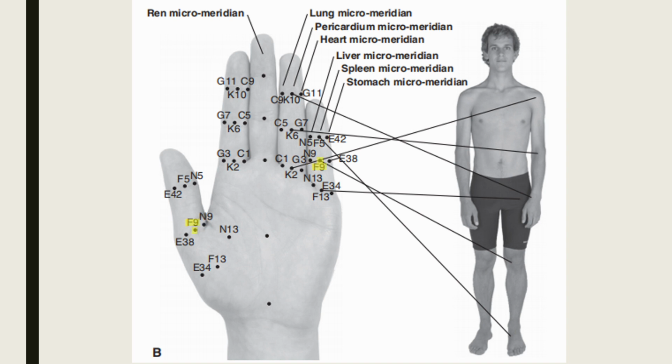The F9, which corresponds to spleen 9, located on the palmar side of the thumb and the little fingers at the center of the metacarpophalangeal joint on the thumb and the proximal interphalangeal joint on the little finger.